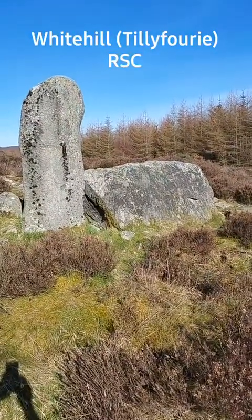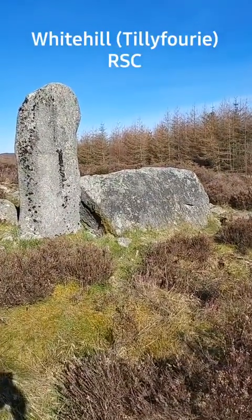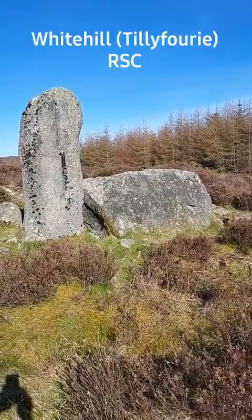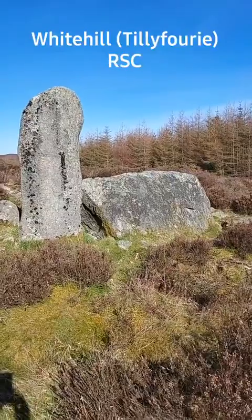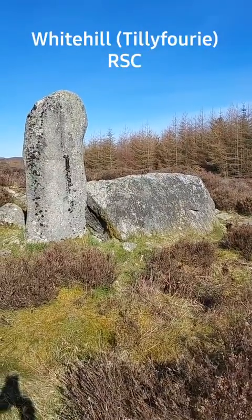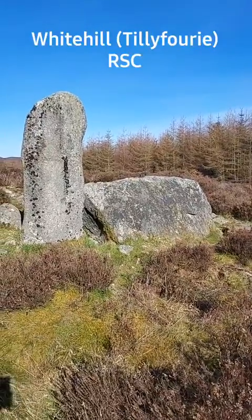Good afternoon, it's Neil Getz here from the group at Whitehill or Tillyforney Recumbent Stone Circle. Lovely April afternoon. It's got a wee bit warmer, about 10 degrees, 11 degrees, and lovely blue sky.